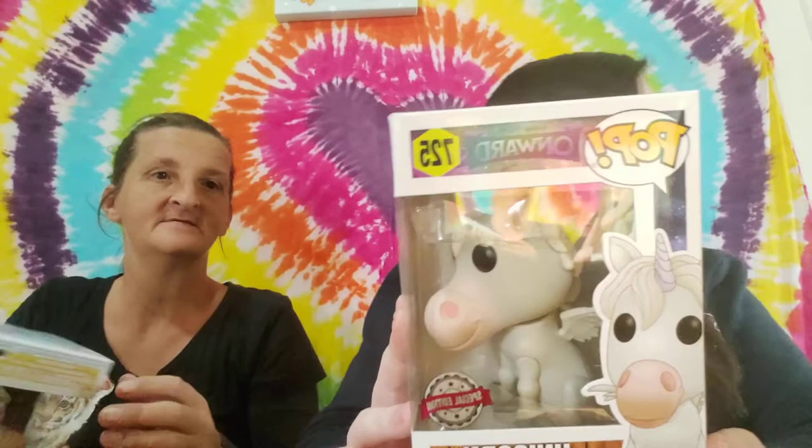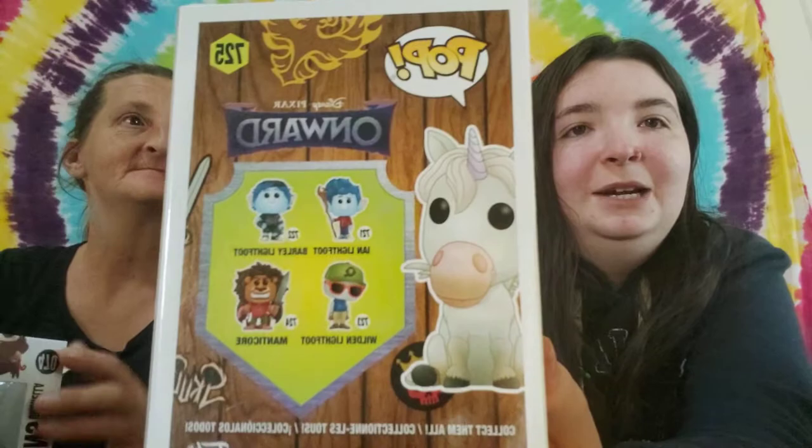Now, this completes my Onward collection, so I needed to order it anyway. It's a unicorn. So I now have the full set. And it's from 2019, so that was when the movie was released. And then it's for Dakota.